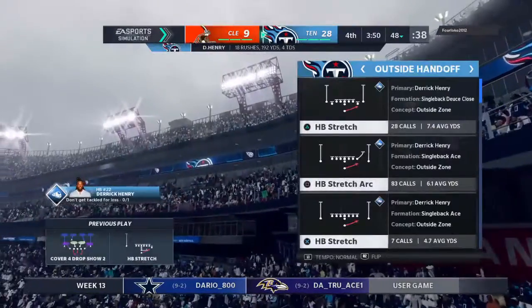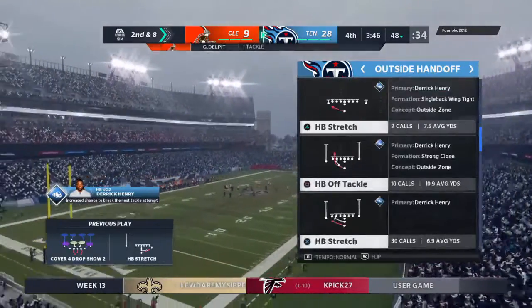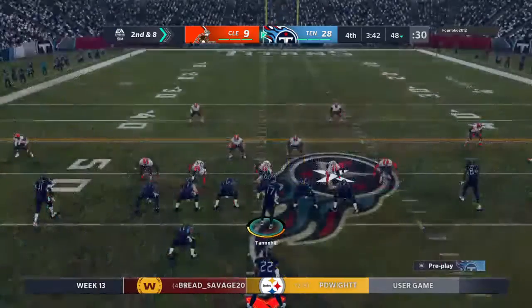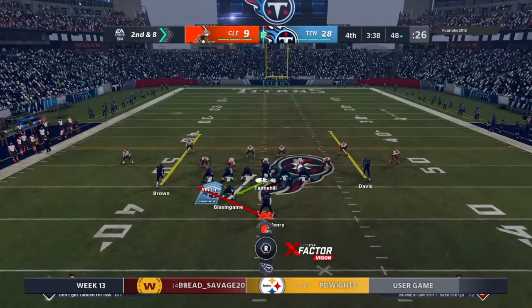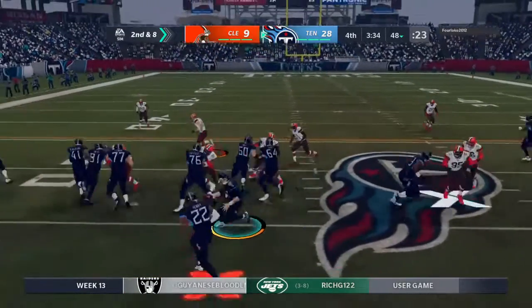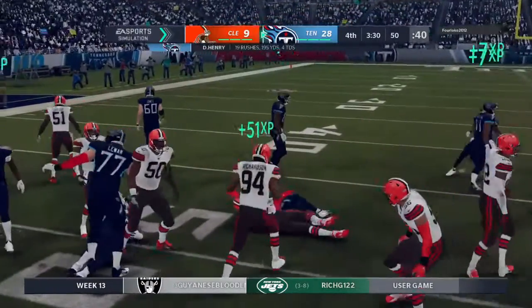Safety Grant Delpit up to make the play. He's definitely tough to get down. We just saw it right there. But how about what we did see? Pursuit, wrap up, and then the big finish with the tackle. They'll try and chew some clock with Henry. He'll get 3 up to midfield.